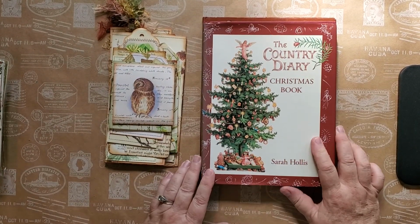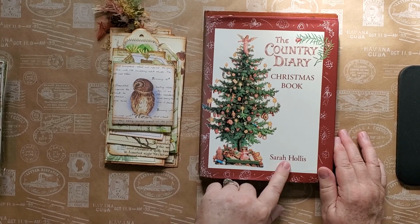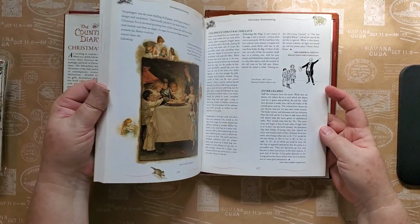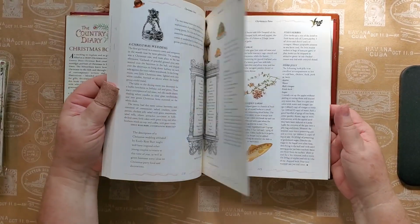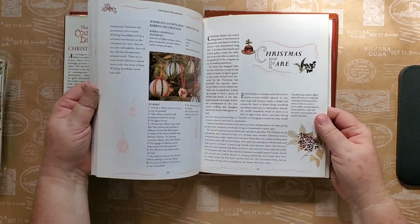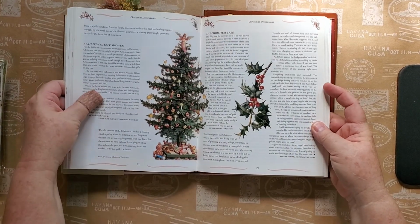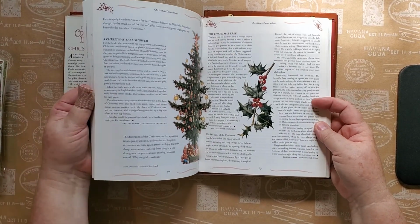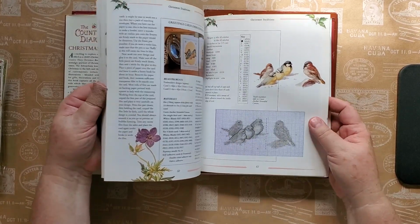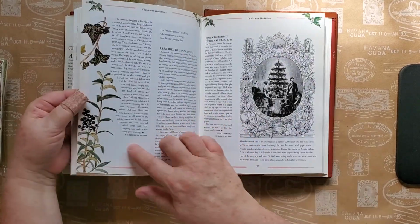And this, I did not know this existed. This is called the Country Diary Christmas Book. It's by Sarah Hollis. But it's got a lot of what I call old world Christmas scenes in it. And there's just some of my favorites. Some newer ones. And I believe it was printed back in the 80s, perhaps. There's some Edith Holden. Some more Edith Holden.